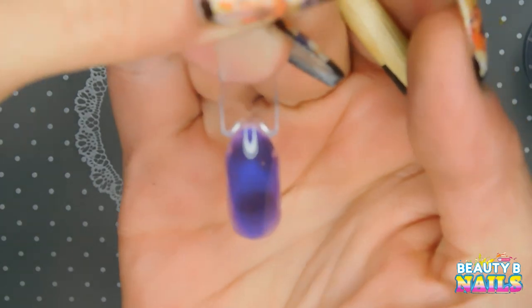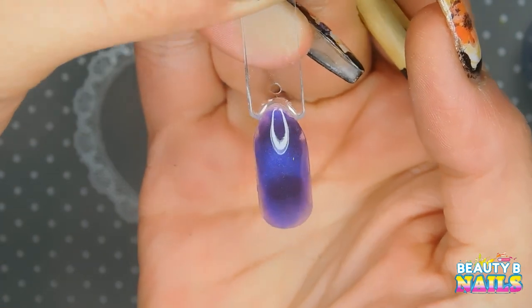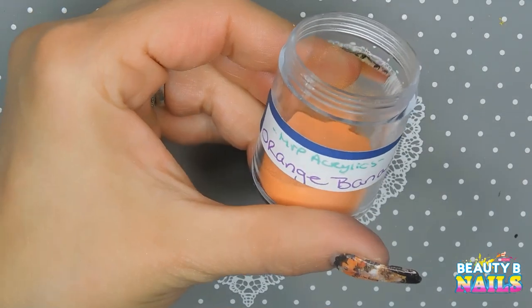Beautiful. I love that one. Oh my gosh, they're all so pretty. I don't even know which one I like the best. This one is called Orange Banana.